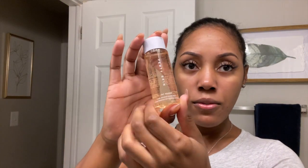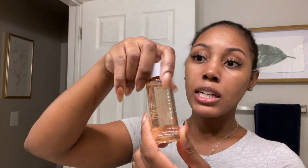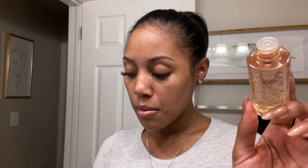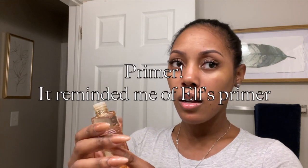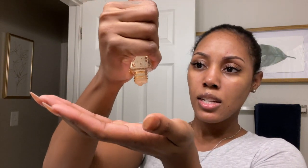So this is the fat water. It says pore refining. This one does have a screw off top, and it kind of looks like, to me, if you have ever used e.l.f., they have a, also not thick either. I'm squeezing, it's not coming out, so I'm not sure if it's like a jelly. Oh yeah, it kind of feels like it.